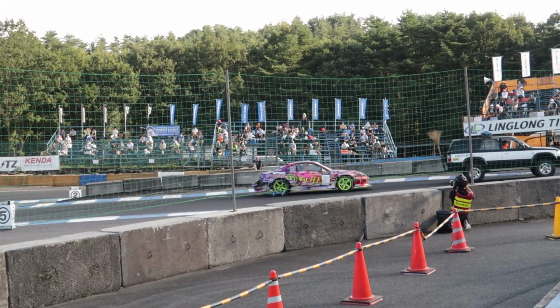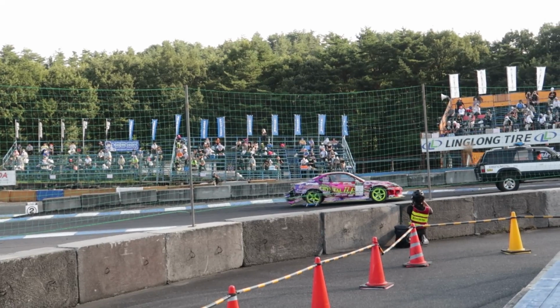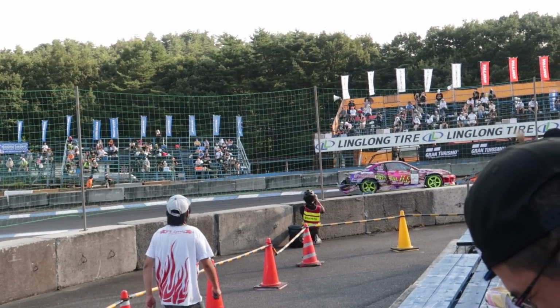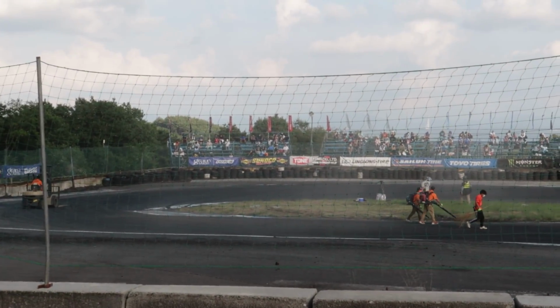Apparently, after the jump, once again, some suspension components in the rear broke on him, and he felt it break, but he just kept going at it anyways, hoping he could pull through, and that seemed to be the result. Big sad. I was hoping to see a podium. All right, so I'm actually going to leave before the final battle, try and get ahead of traffic.